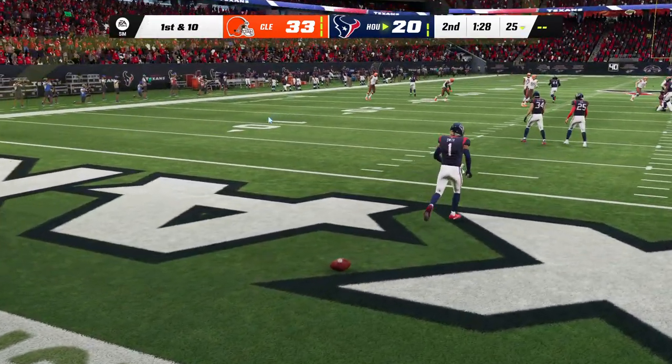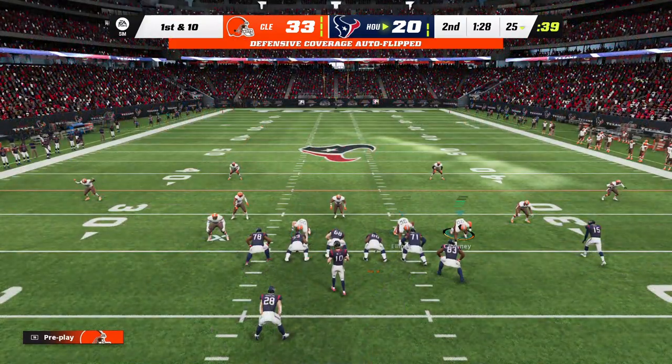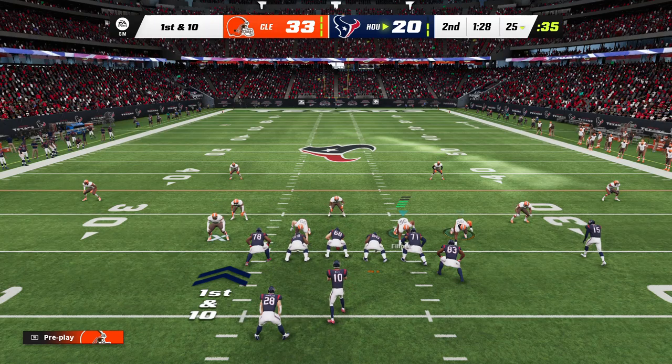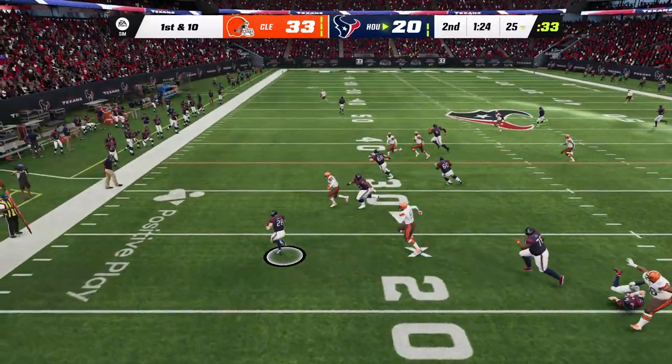And Smith chooses not to return it, and they'll bring it out to the 25. The Texans offense ready to go here for their next drive. Charles, we'll see what they can do here. Not a ton of time left, but enough certainly to get points out of this drive, and they need them right now because they're trailing.